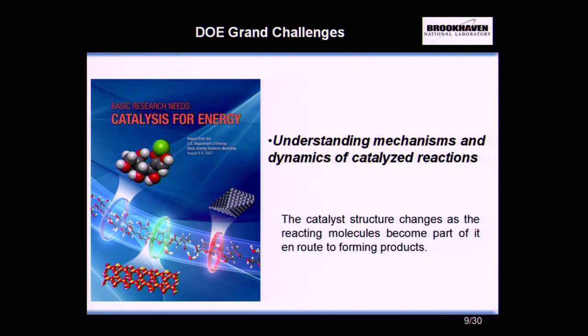Now, to be able to do this, we have to recognize that even though the catalyst doesn't form part of the products, when it interacts with reactants, it gets modified. So we can only get to understand at the molecular level the reaction mechanisms if we follow these processes in situ.